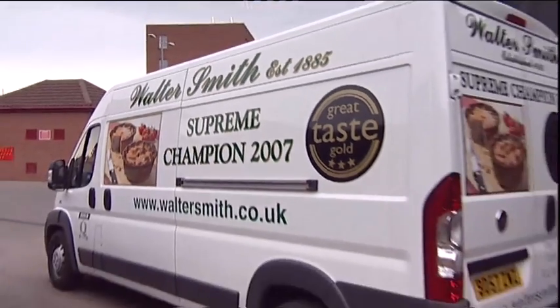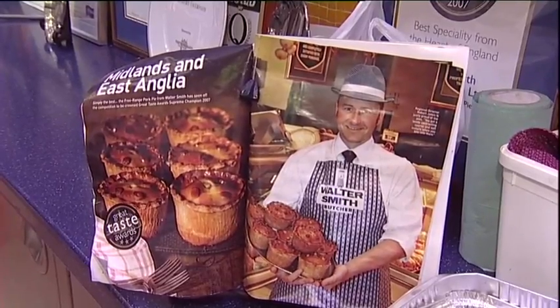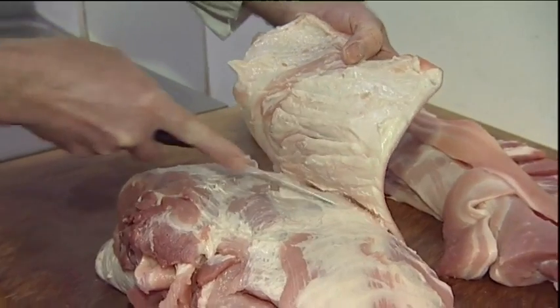The shop that you're in now, that made the pie that won the competition, that was the Supreme Champion, they couldn't produce enough pies. They were working all the hours that God sends. And it was quite phenomenal. Pork pies now are a major part of our business. And you're wearing your Great Taste Award stickers with pride because you're using them for brand, this remarkable pork pie. So who is this man with 30 years' experience butchering? Started out here as an apprentice and is now the commercial director for the whole of Walter Smith. So Robert, talk us through the process of making one of your award-winning pork pies.